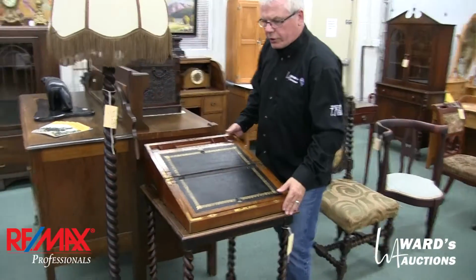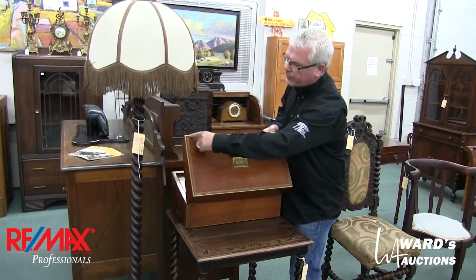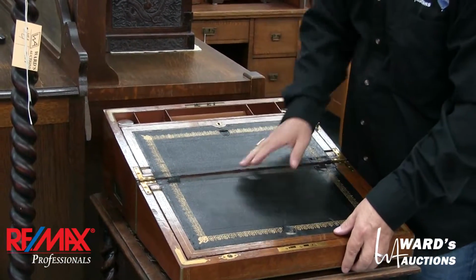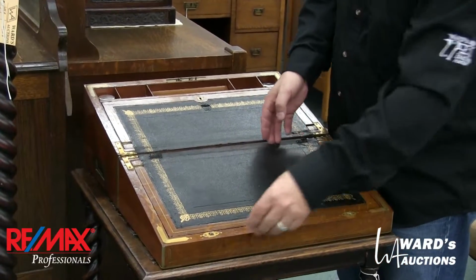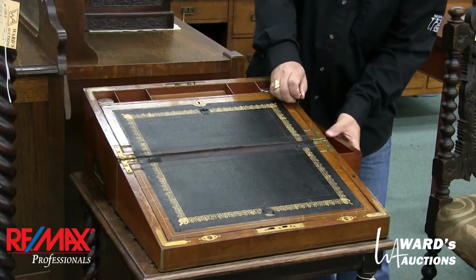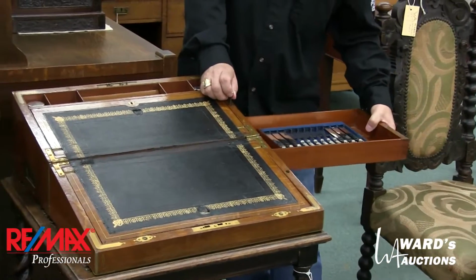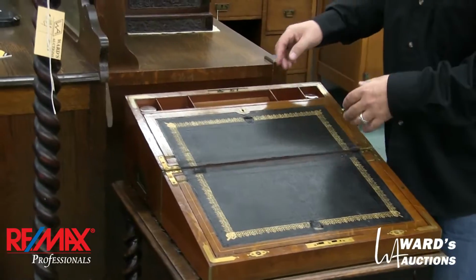The very large writing slope, oak, brass binding all around it, brass inlay there. When you're coming to view in person, just be respectful of the writing surface. This one does need to be a little bit repaired in the hinges there. You've got a full-size drawer. Right now there's some flatware in it that's just going to stay with it. It's a very large one.